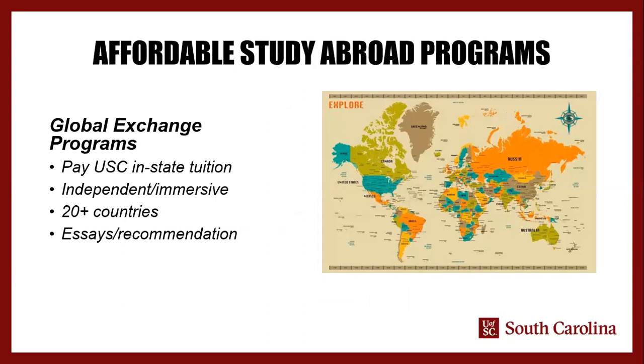So for the exchange programs, like I mentioned, the in-state tuition is possible for even out-of-state students. Exchange programs tend to be a little bit more independent and immersive. Your classes are potentially going to be with other international students and local students, as opposed to a classroom filled with other American college students or anything like this. We have exchange programs in over 20 countries. You will need a couple of essays and a recommendation letter for your application.